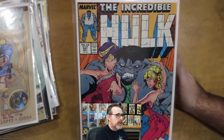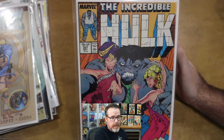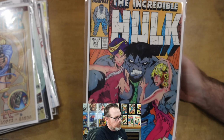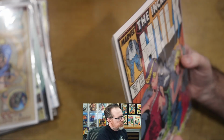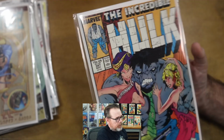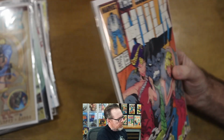I recently finally got a copy of Wolverine 8, where it's got Wolverine as Patch and Hulk as Joe Fixit. Also has the first appearance of Marlo Chandler. She's the wife of Rick Jones and ends up becoming the character Harpy, or the second Harpy.